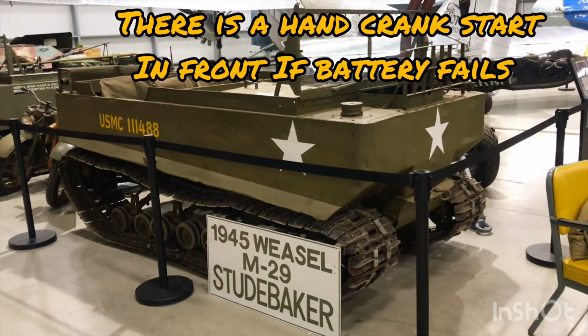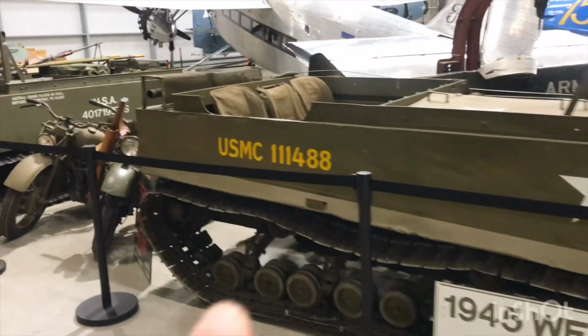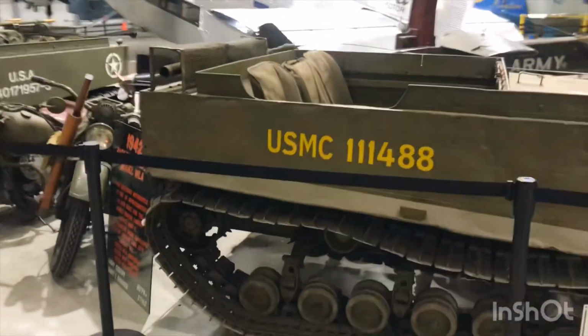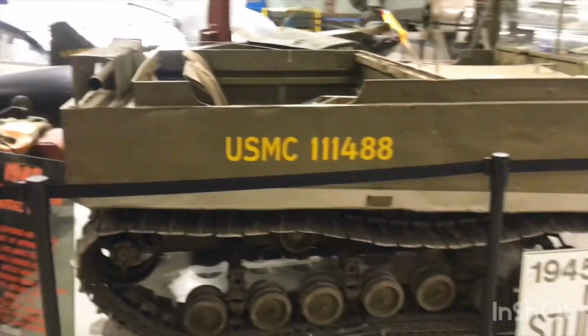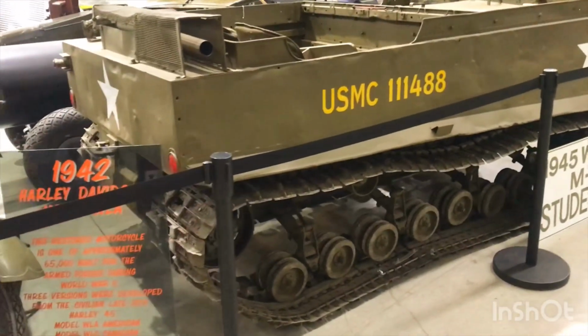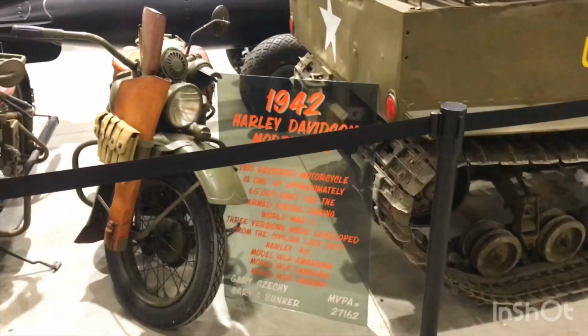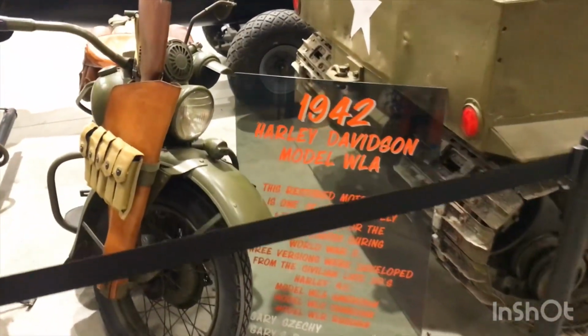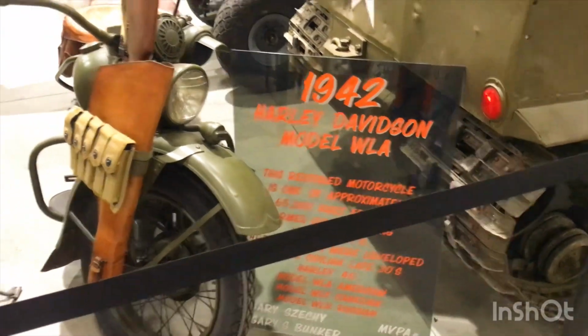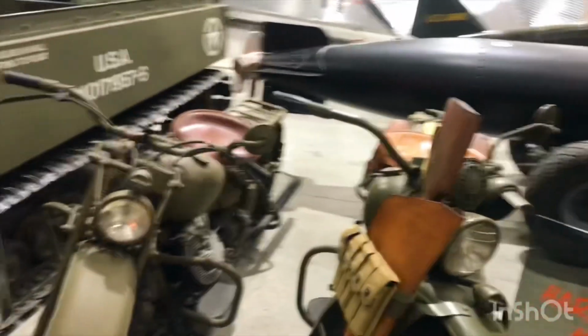Pretty sparse up front. And as you can see, it's part of the Marine Corps. It's been island hopping. Be handy for island hopping. And we got a 1942 Harley WLA right next to it, as well as an old vintage Indian.